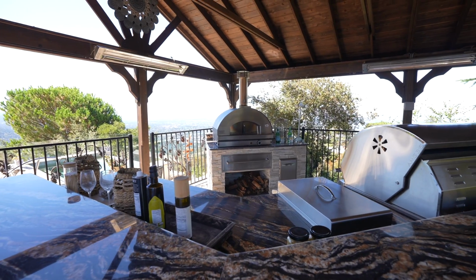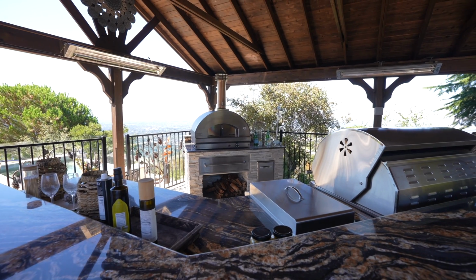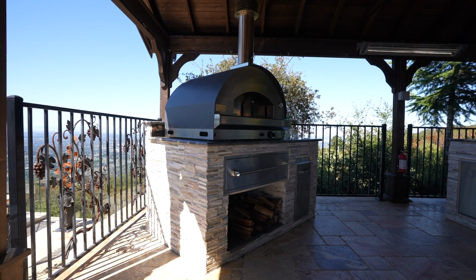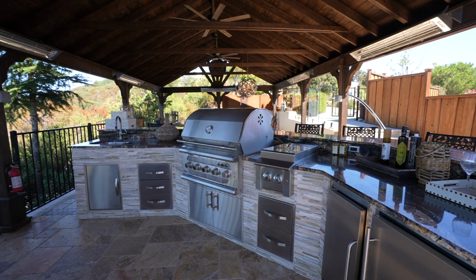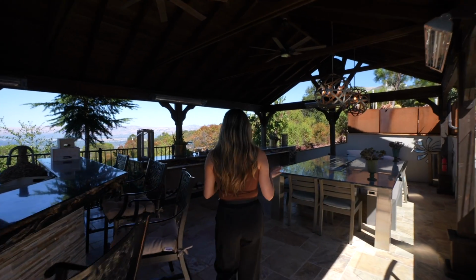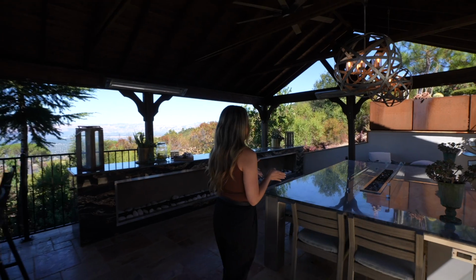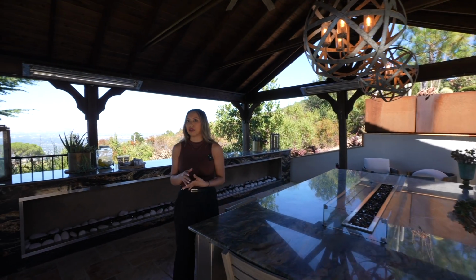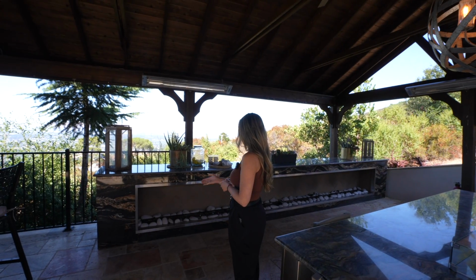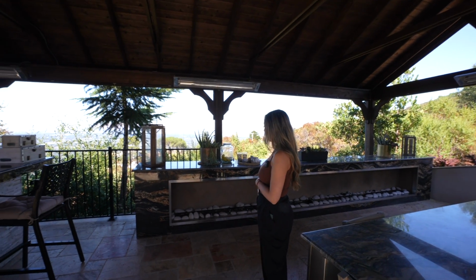This is 15355 Blackberry Hill Road. Right immediately, this outdoor kitchen, got your pizza oven, this industrial grill. Over there, large dining with centered fire pit. As you can tell, this was designed for entertainment, and you have this fire pit here as well.